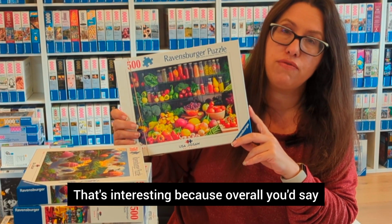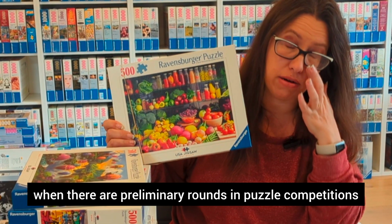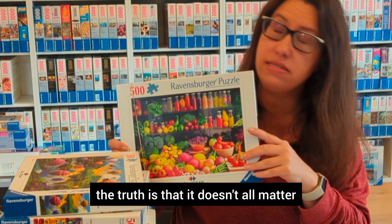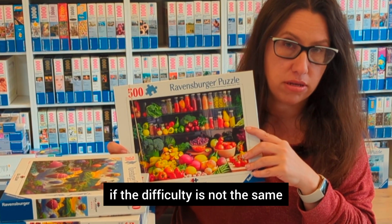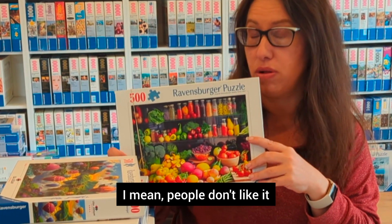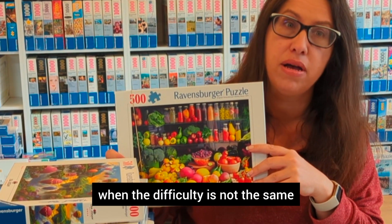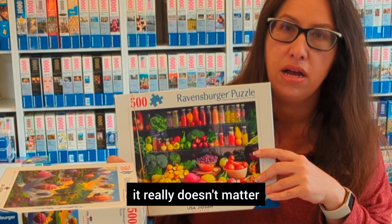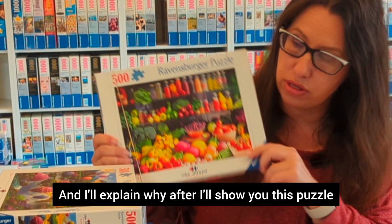That's interesting because overall you'd say when there are preliminary rounds in puzzle competitions, the truth is that it doesn't all matter if the difficulty is not the same. I mean, people don't like it when the difficulty is not the same, but really if you think of how competitions work, it really doesn't matter. And I'll explain why after I show you this puzzle.